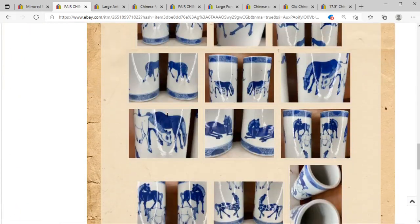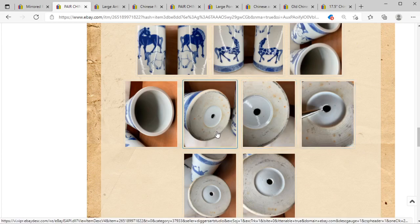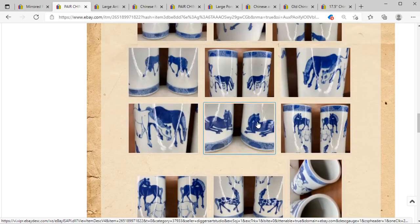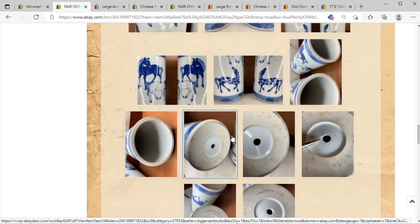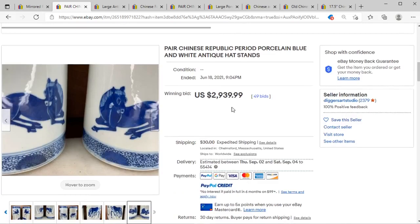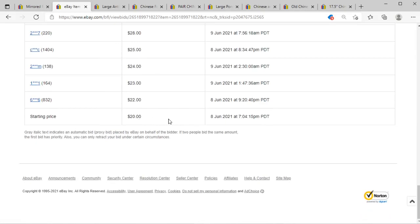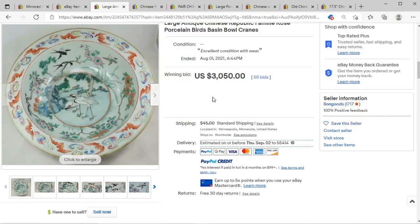We have no photo of the base. Here we go. So they were drilled, looks like probably drilled in the 50s. It's an interesting piece. I don't know what to make of it. Again, this item is not my style, but obviously did very well. 49 bids, getting up to almost $3,000. Where did we start? We started all the way at $20. Wow. So bravo. Quite the sale there. $30 shipping, $3,000 sold. All right.